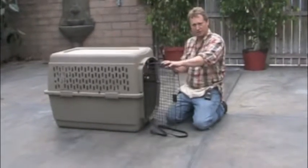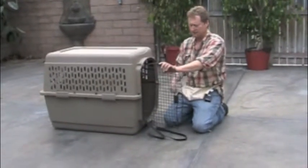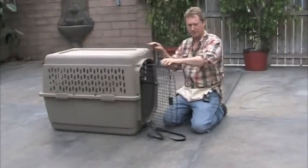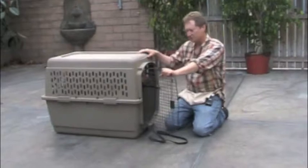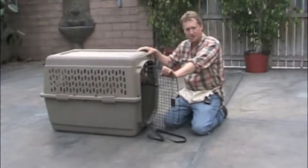I just pulled the crate out in the yard because our house is really full right now. Good girl. And it's easier to explain it and film it out here. So that's why we're doing it. But this is what we're doing in the house with her every day. She went in and out of the crate 5-6 times a day.